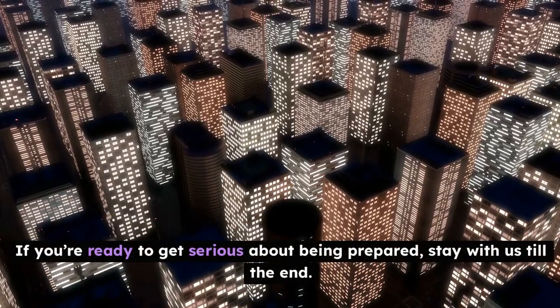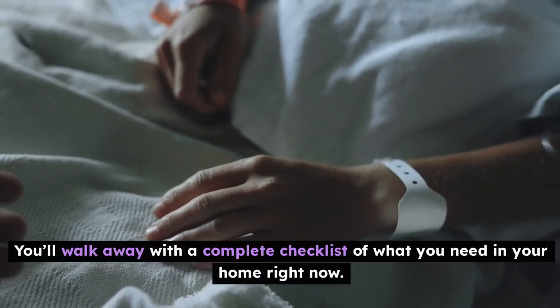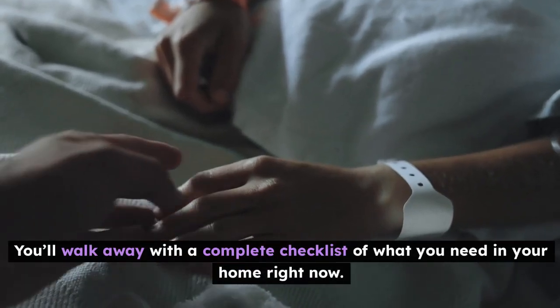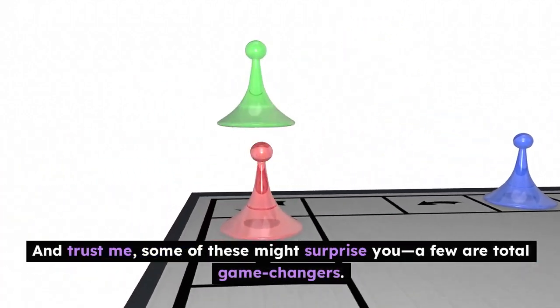If you're ready to get serious about being prepared, stay with us till the end. You'll walk away with a complete checklist of what you need in your home right now. And trust me, some of these might surprise you. A few are total game changers.